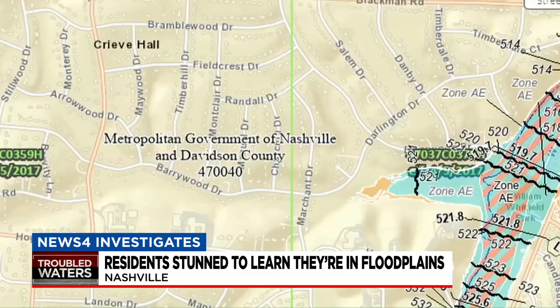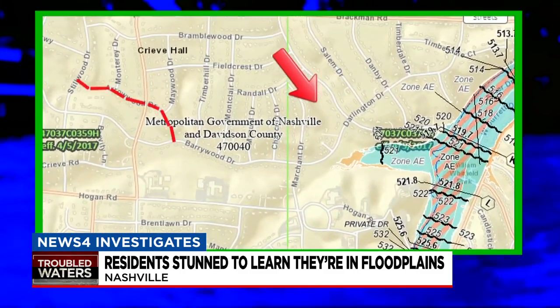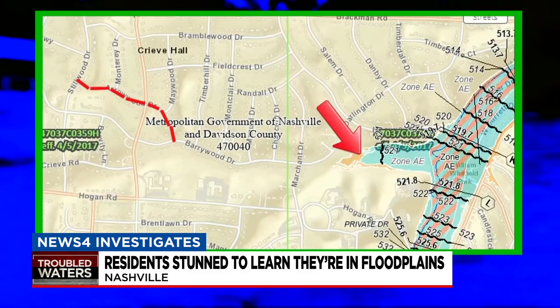They actually determined you're now in a floodplain. Oh, wow. That's news to me. I did not know that. Take a look at the last flood map from 2017. Here's her street, and you can see how far away the closest floodplain is.